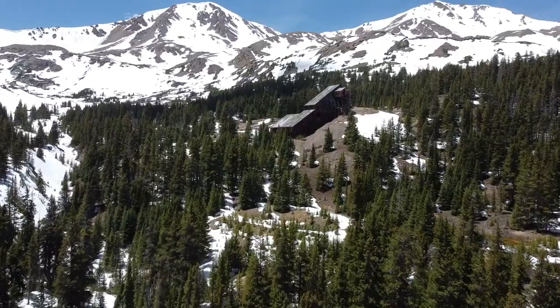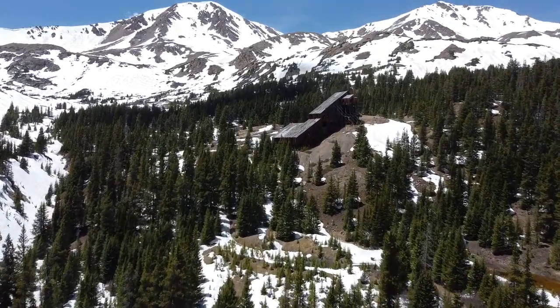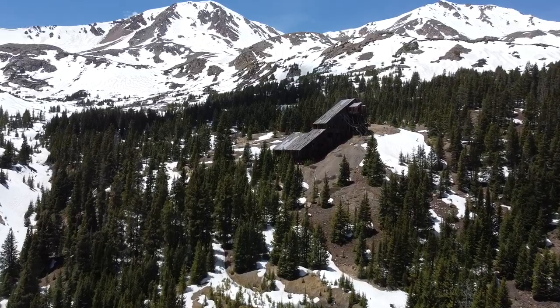So this is Forest Service Road 110. 110J splits off down there, Iron Mike Mine. We'll go check that next. But these are two of the core adopted trails, 110, 110J. So Champion Mill, Iron Mike Mine.